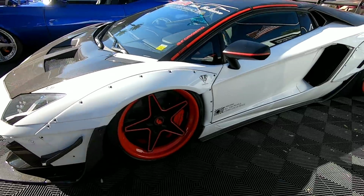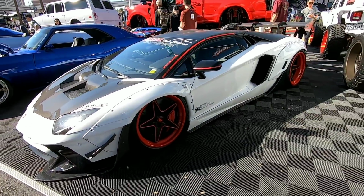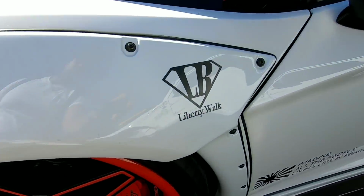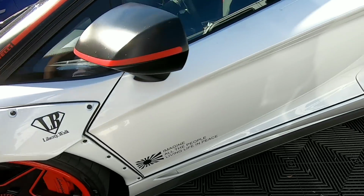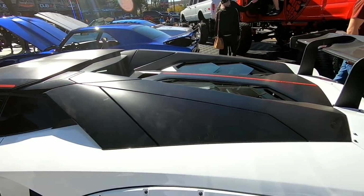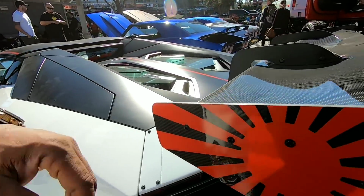On Lambo. Yeah, and it ain't a regular Lambo, it's an Aventador, and not a regular Aventador, it's a Liberty Walk. Crazy, man, crazy. I love wide body kits on Lambos. The big spoiler, man, it's just something about it just looks so crazy to me.